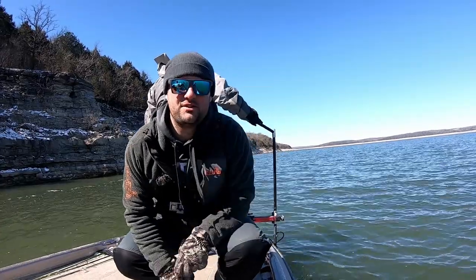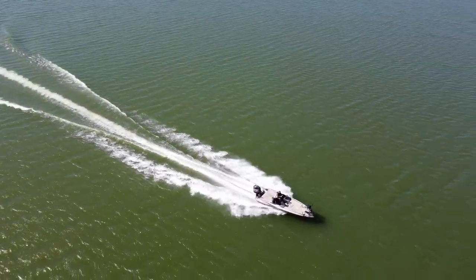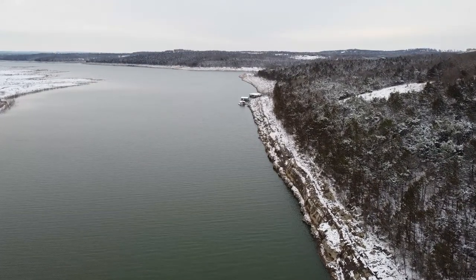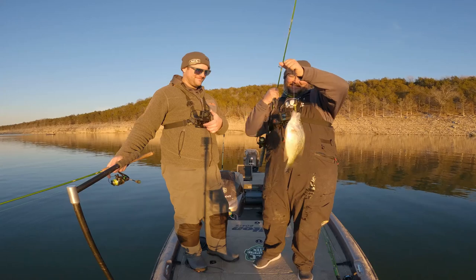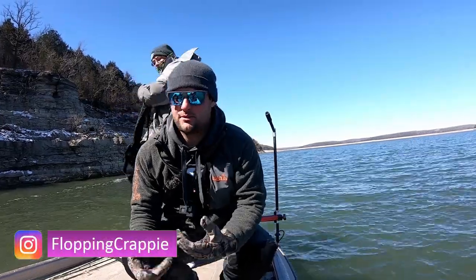Welcome to day two, ladies and gentlemen. We've been running around this morning trying to find these fish in that transition of late winter to that early phase of pre-spawn. We ran into a couple different creek arms today. Last night we actually found some really good fish on the points leading into a big creek arm on some deeper timber. So that's kind of what we were searching for today.